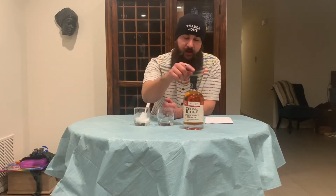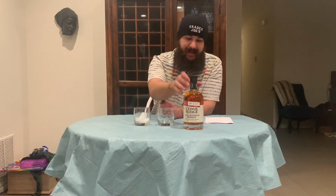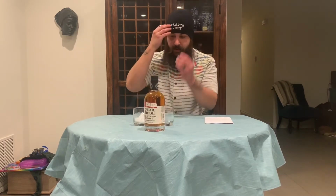Now, if you live in another state and they sell alcohol at Trader Joe's, it might be the same price, maybe a little bit more, might be a little bit less, but it's definitely gonna be less than most places you buy it from. I mean, the Total Wine down the street from me, it's $34.99. Literally $34.99. $17.99. It's crazy. I don't know how they do it.